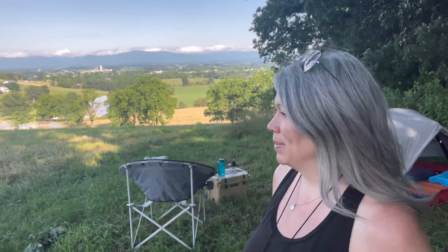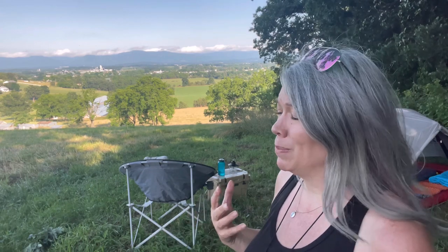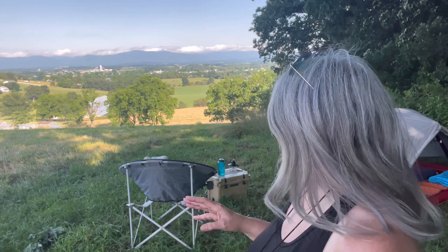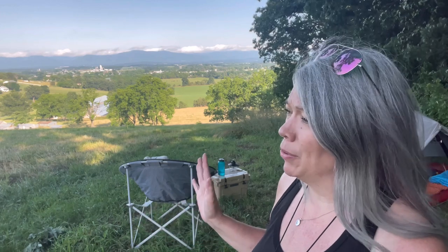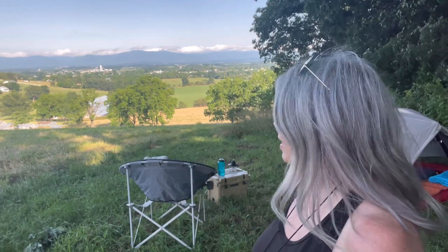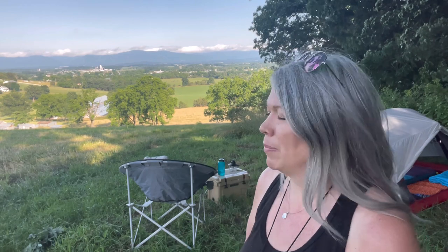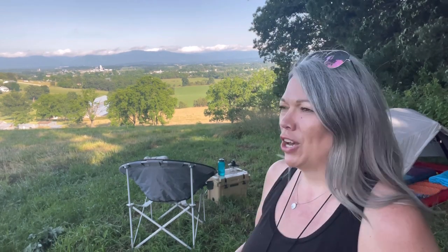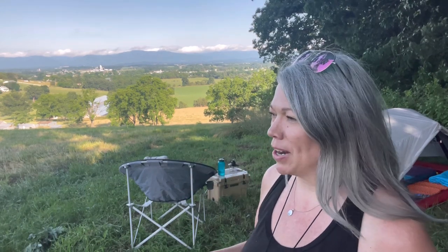I love this HipCamp. The mountain views down in the valley, the cows, I mean, it's just beautiful here. I'm in the shade, there's a breeze. I haven't seen a soul since I've been here. Sometimes you might see a host, sometimes you won't. I'm okay with not seeing a host. It's just a gorgeous piece of land that I would have never got to experience if I wouldn't have checked out the HipCamp website.